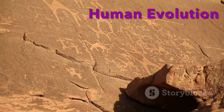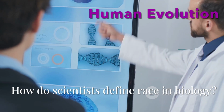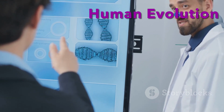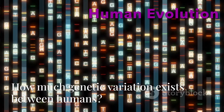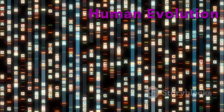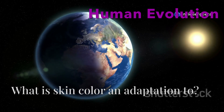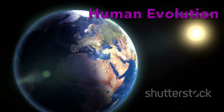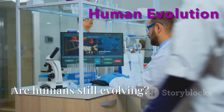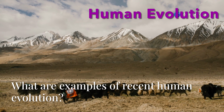Cave paintings and carvings from 40,000 years ago show abstract thinking and creativity. Most scientists reject the biological basis of race, emphasizing genetic variation within populations. Less than 0.1%, showing we are a very genetically similar species. It's primarily an adaptation to UV radiation, balancing vitamin D production and folate protection. Yes, evolution continues through natural and cultural selection pressures.